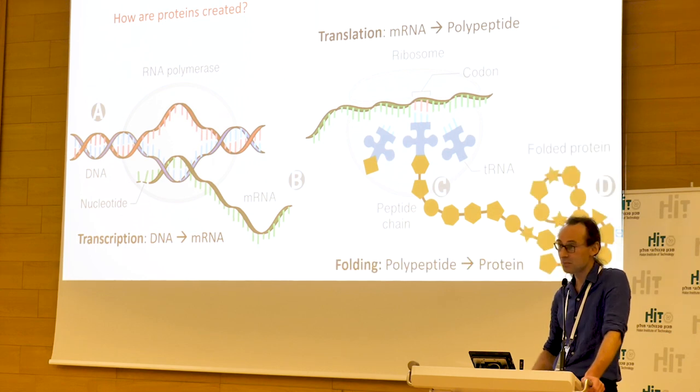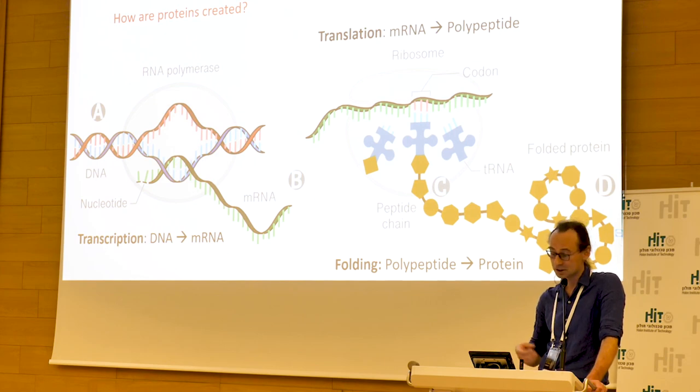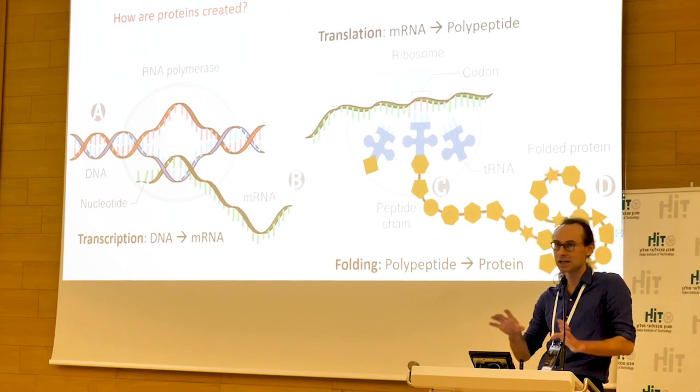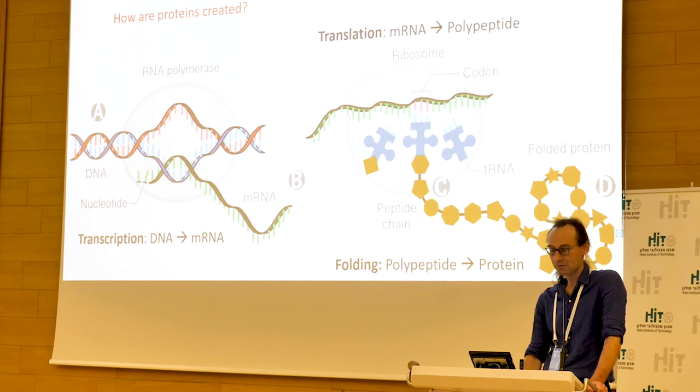Then it exits the ribosome, and by electrostatic interactions and thermodynamic forces, the protein folds into its three-dimensional structure that confers it the function that it needs to have in our cells.